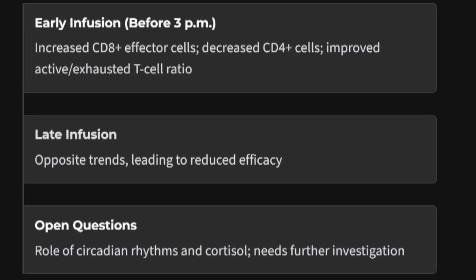And similarly, we saw when we look at active versus exhausted T cells, same thing: in the early population, that ratio increases over time, whereas if you're in the late time of day population, that ratio gets smaller over time. So there's clearly something immunologic, whether that's the cortisol levels that we have in the morning and how circadian rhythms impact immunology. I know somebody smarter than me can help me understand that too, but there's definitely something there.